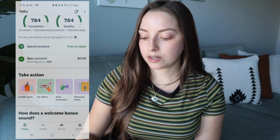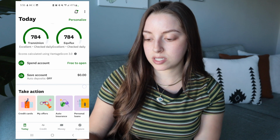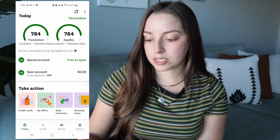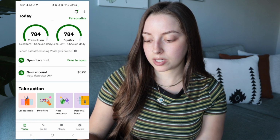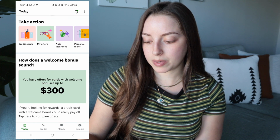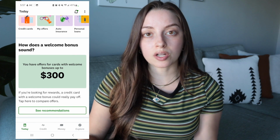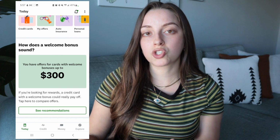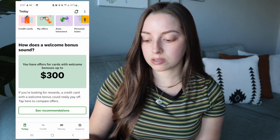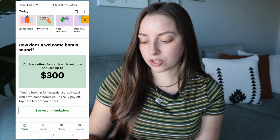Okay, so I'm going to pop up on the screen my phone, what I'm looking at right now. This is the app Credit Karma. You can see my TransUnion and Equifax credit score at the moment. What I like about the Credit Karma app is that they always have this section here for credit cards. These are often ones that you should get approved for, because they're basing it off of what they have on you, like your history.